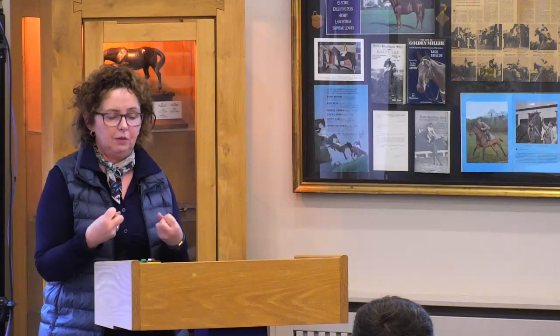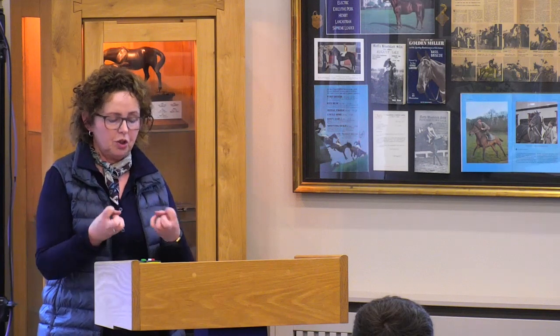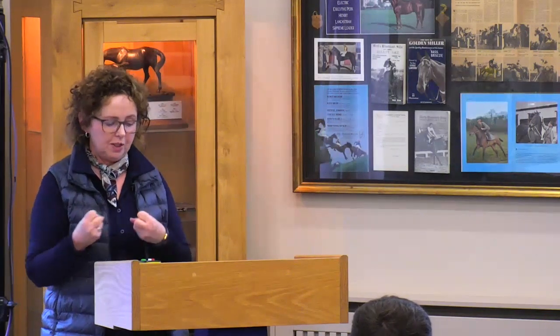So if you need to give the foal a bit of a pull, you don't pull hard, you just gently pull as the mare has a contraction. When she gives a push, you pull at the same time, and everything should go okay.